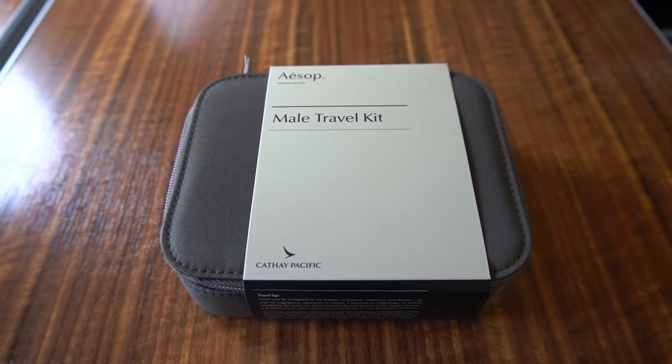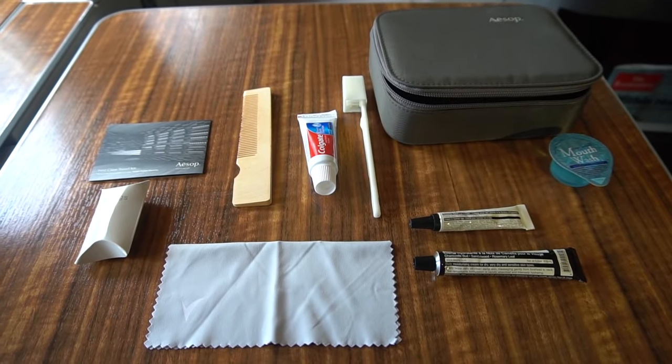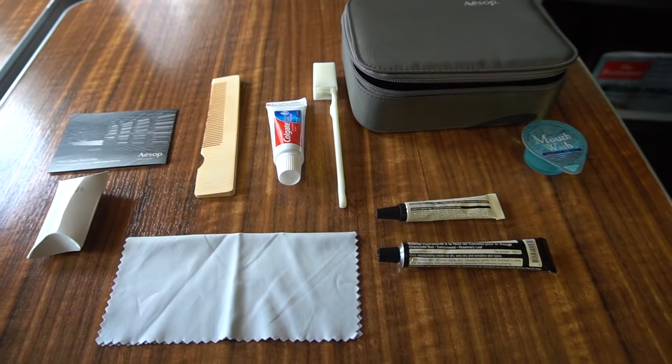A male amenity kit was brought around, although I must admit that it was quite sparse inside. Eye covers and slippers were provided with the PJs, which you'll see in a sec.